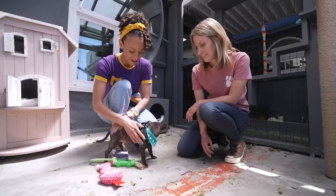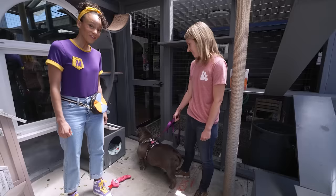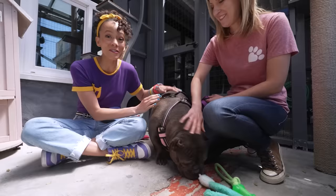It's so fun to play with cats and dogs, but it's also important to remember you have to take very special care of them. Whoa, come look at this dog. Whoa, what kind of dog is this? This is an American Bully mix. American Bully mix, whoa. This is a bigger dog, aw. And she's so loving. What's her name? Her name is Lady. Hi, Lady.